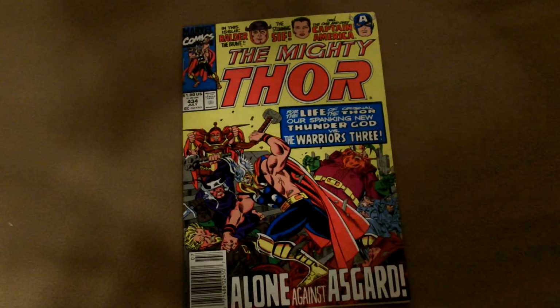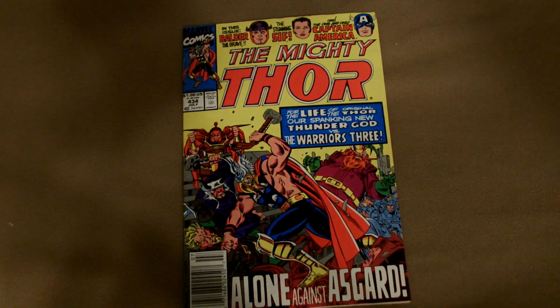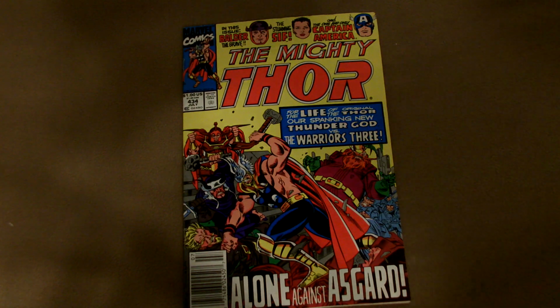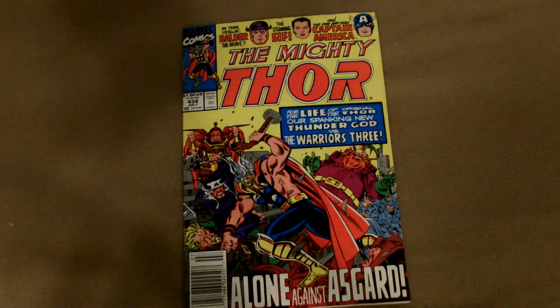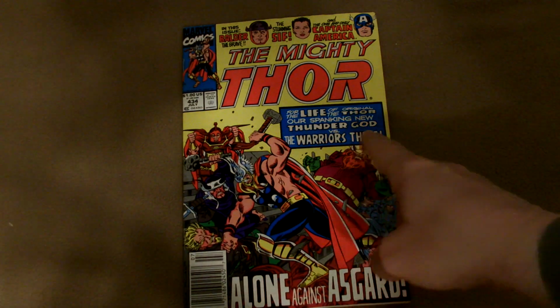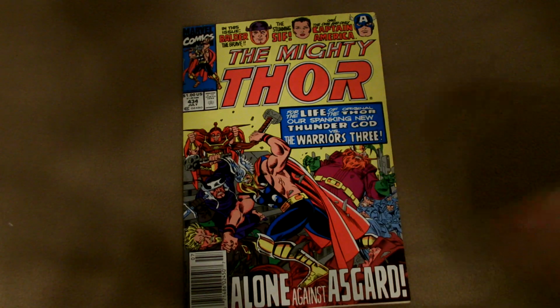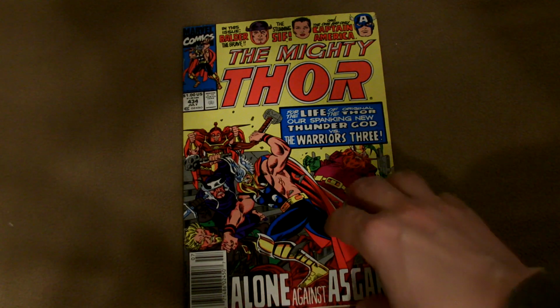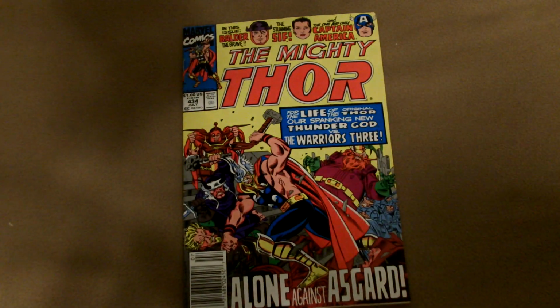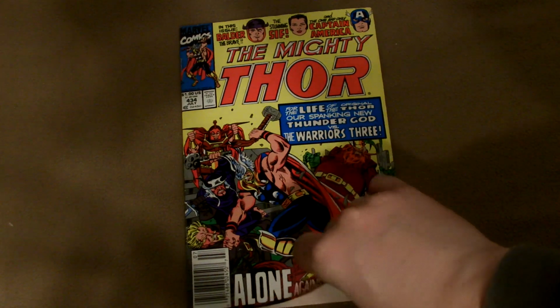Issue 434. We have, in this issue, Balder the Brave, the Stunning Sif, and the one and only Captain America. Yes, if it's got Captain America in it, I had to buy it. Let's be honest, if it had Captain America, I'm a sucker for it in most cases. For the life of the original Thor, our spanking new Thunder God versus the Warriors Three, alone against Asgard. This is issue 434, because I'm missing issue... No, I didn't. I got 432, 433. I didn't miss any here. Once again, just $1 cover price. We're at 1991. Look at that.